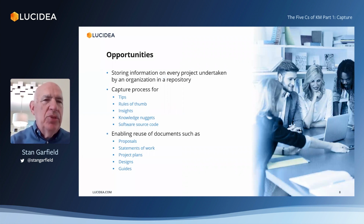Well, there are many opportunities if we can figure out how to capture knowledge for it to be used effectively. Some examples here. If we store information on every project that's undertaken in an organization and put that into a repository, there's a lot of power that can result from that. We can always then find out what work we have done. If someone asks us about this, we can go and find it.